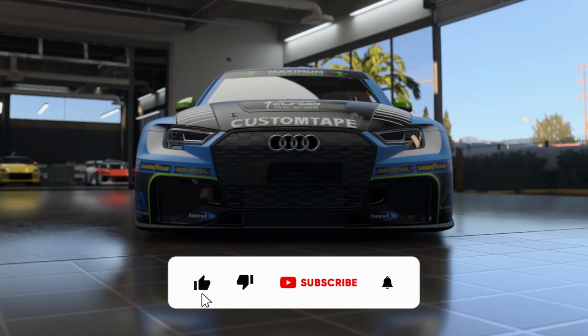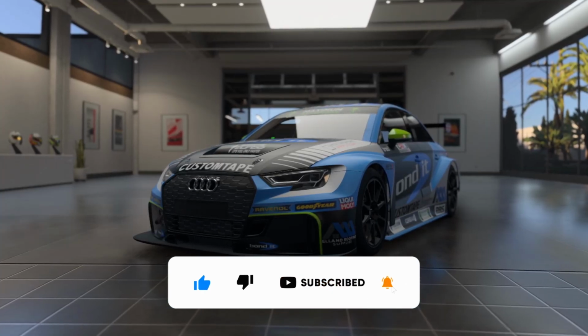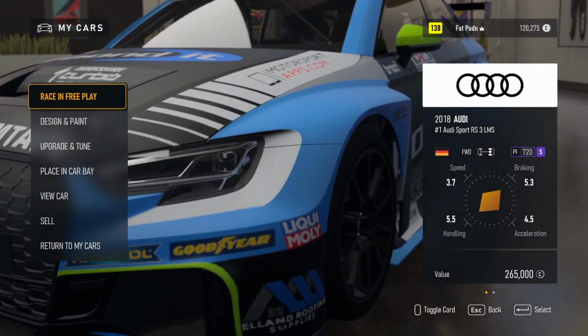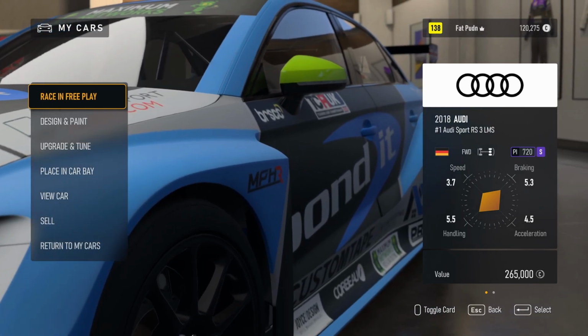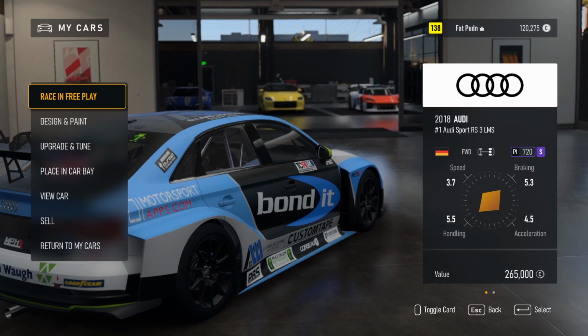It's actually a 2 litre turbocharged 345 brake horsepower, 310 pound-feet, which is 420 newton meters, with a front-engined, front-wheel drive 6-speed transmission, and the weight roughly is 2,601 pounds, which is just under 1,200 kilograms.